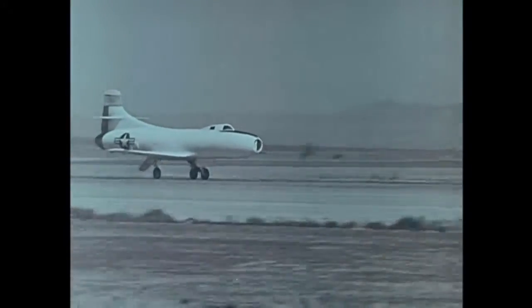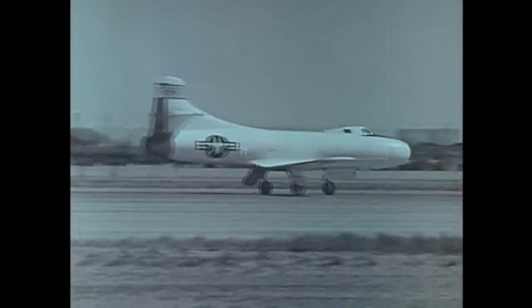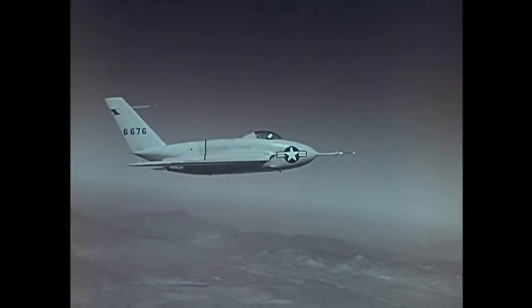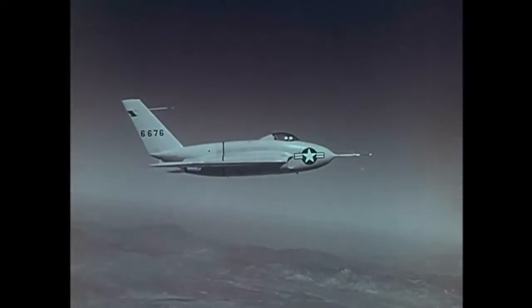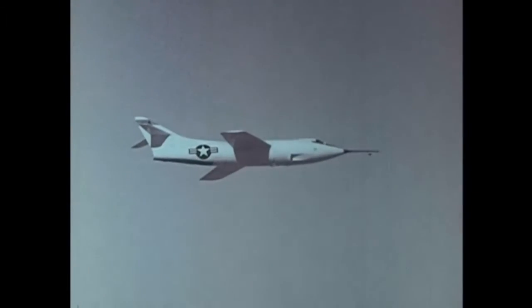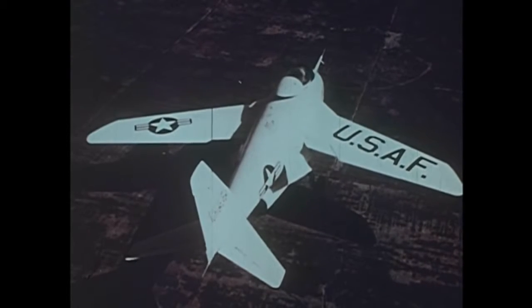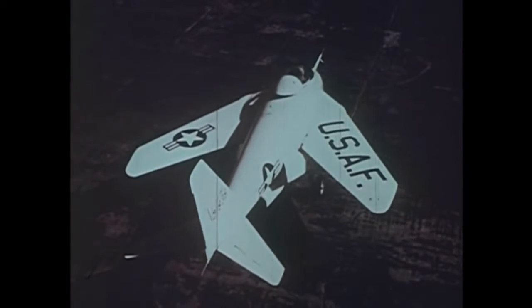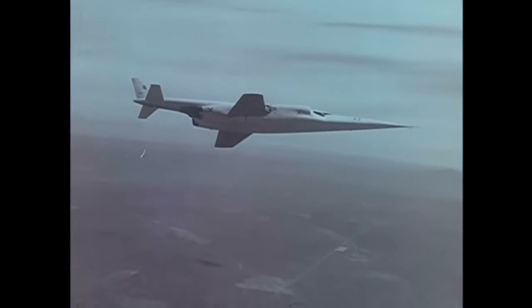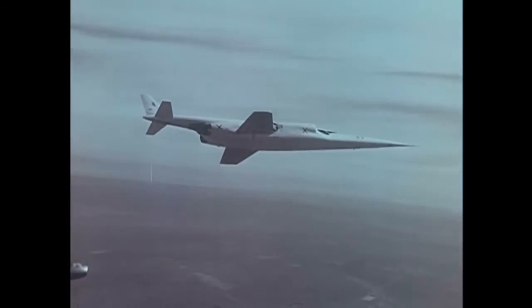The Douglas D-558 Phase 1, to investigate flight with a straight wing at high subsonic speeds. The Northrop X-4, designed to fly without a tail. The Douglas D-558 Phase 2, to study flight characteristics of swept-wing aircraft at transonic and supersonic speeds. The Bell X-5, designed with variable sweep. And the Douglas X-3, to investigate thin, straight wings at speeds beyond Mach 1.